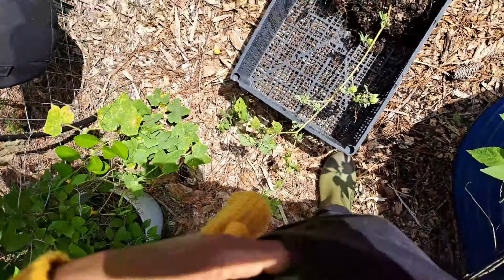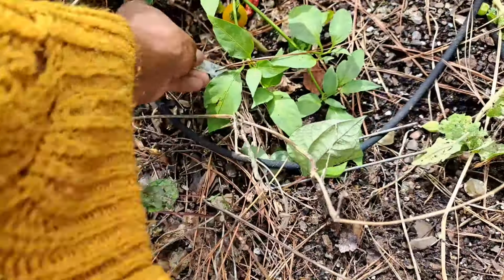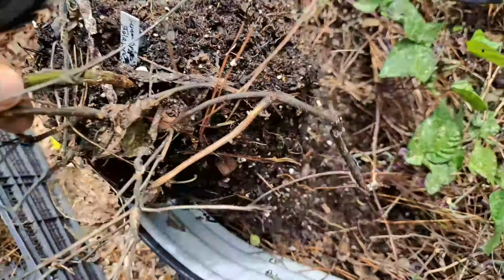In my pocket they go. Ah, so hard. Because I know those peppers just want to keep living, but this is the best place for me to plant the carrots.